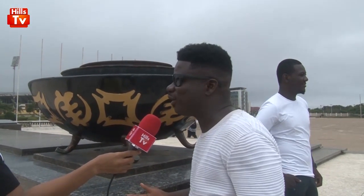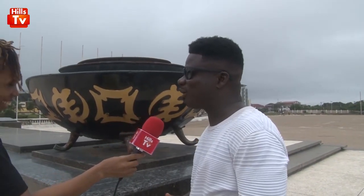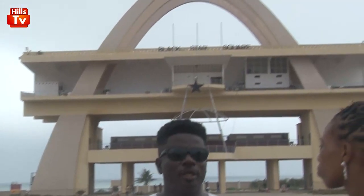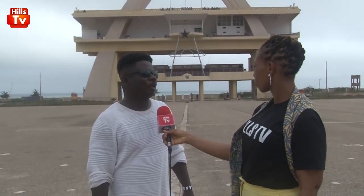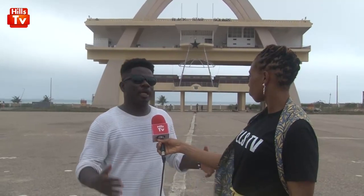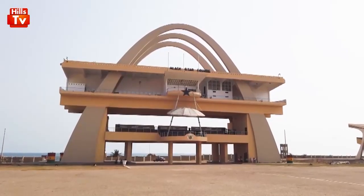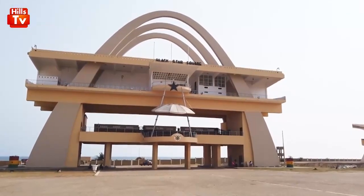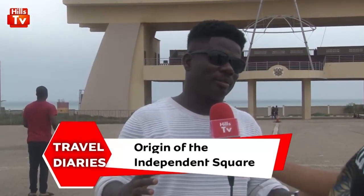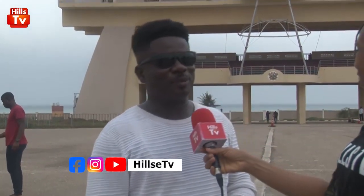But let me say this on a lighter note. Ghana has never fought any of its neighbors, and that is a good thing. This is the Black Star Square, and there's something interesting that most people don't know, but I'm going to tell you. When you look at the architectural design of it, it looks like an arc, right? Exactly. Great. But if you look at it carefully, you realize that it looks like a lady's handbag. Wow, that's true actually. Most people don't know.